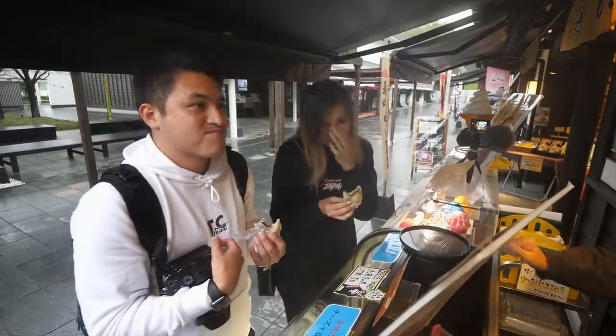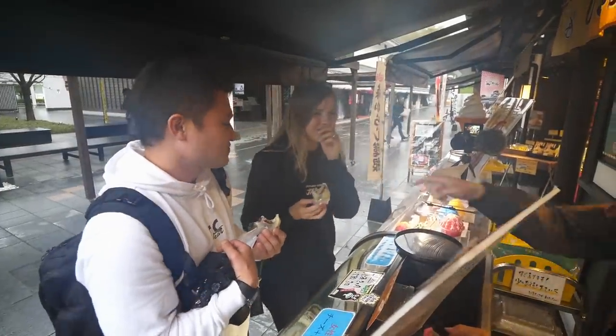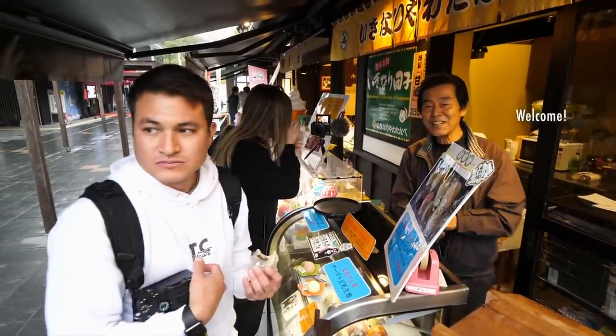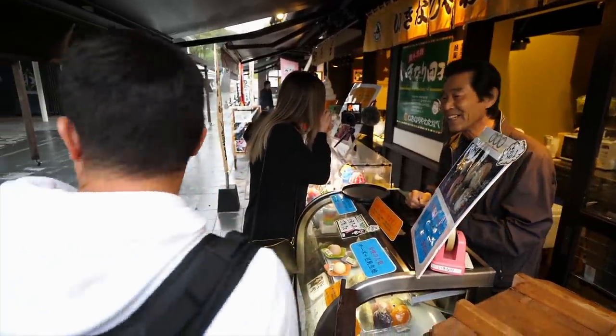Let's get one more. He wants another one. So we've got sweet potato. Red bean paste here.